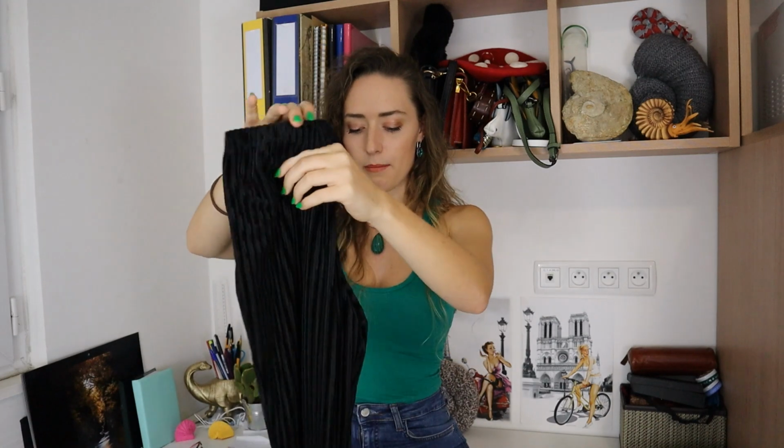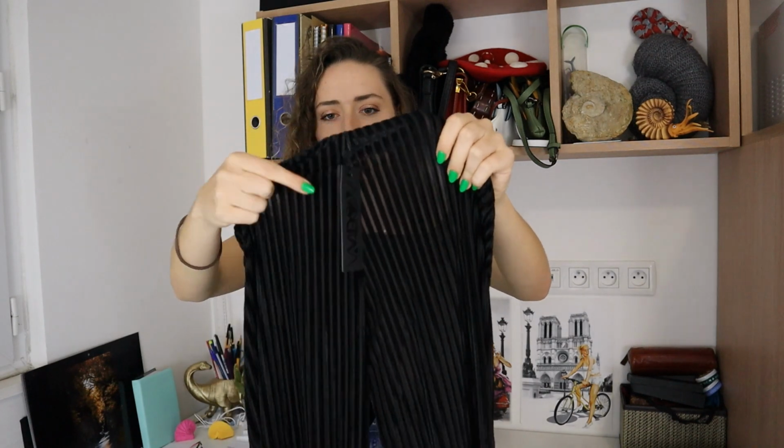They're not as high-waisted as I probably would have liked, but hopefully I can still make them work. But I really like that sort of 50-50 kind of style, and I don't think they're too mesh. I don't think I'm going to be showing off everything. I think it will just be kind of intriguing, if that makes sense. But let's just put them on and see what we're dealing with, because it's hard to judge when it's off my body.